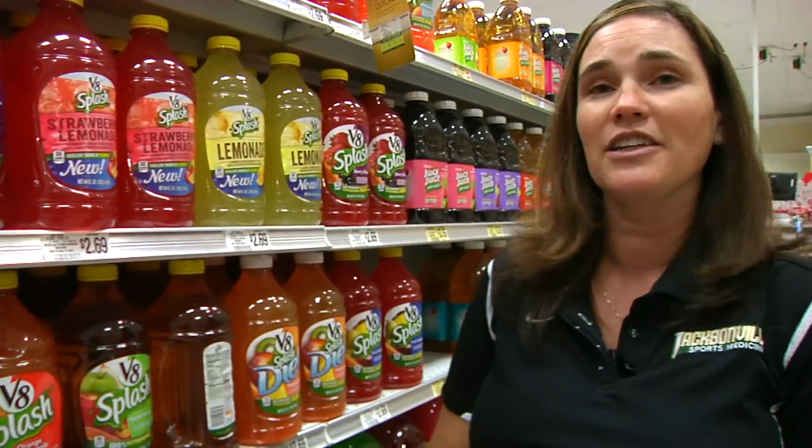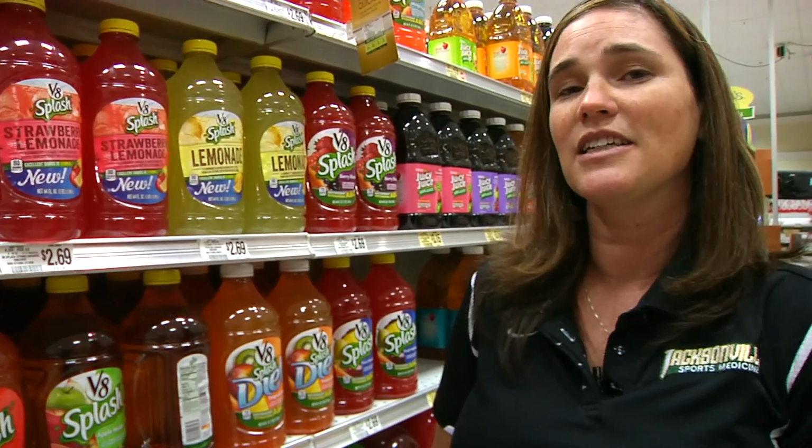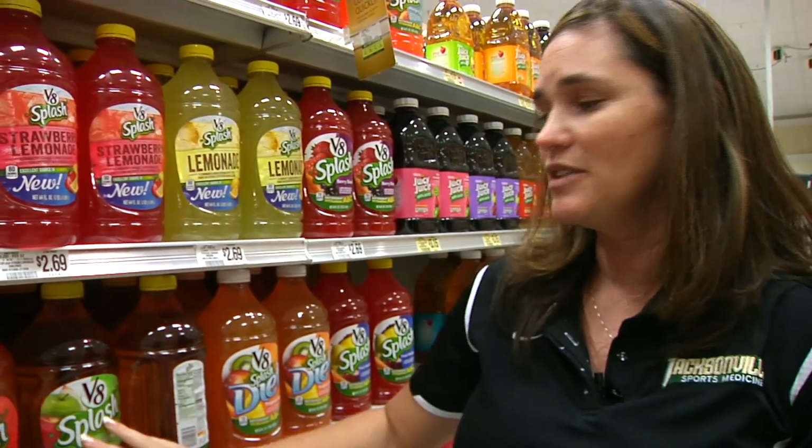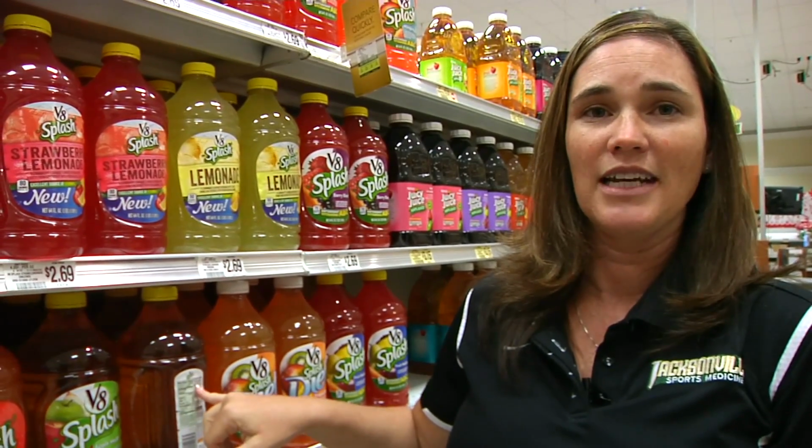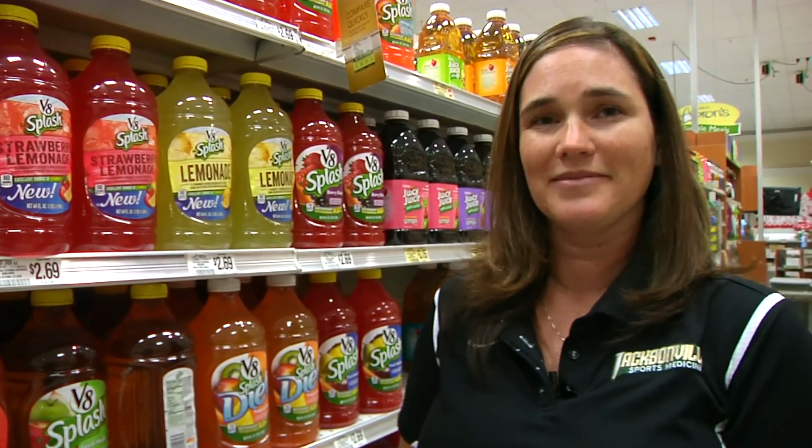And if you look even further at the ingredients, the first ingredient is water, but the second ingredient is high fructose corn syrup. So this is pure sugar. So we want to make sure that we're always looking at how much juice it contains if you are going to pick out a juice.